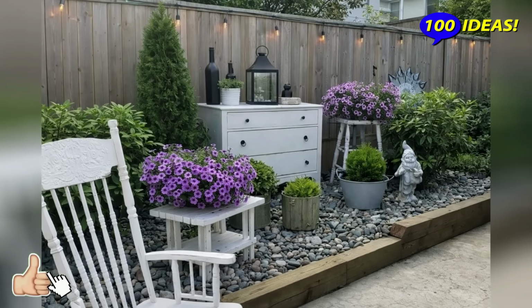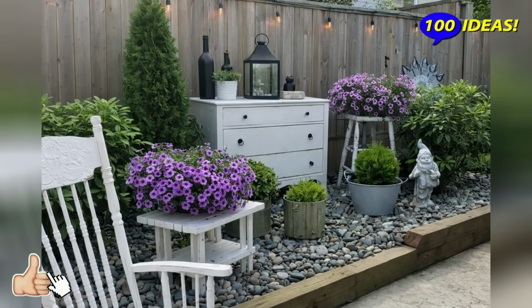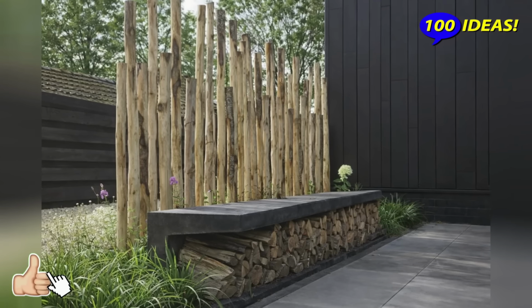Mixing retro furniture with modern planters creates eclectic charm. Just a couple of bright pots keep the corner fresh against the pale fence.